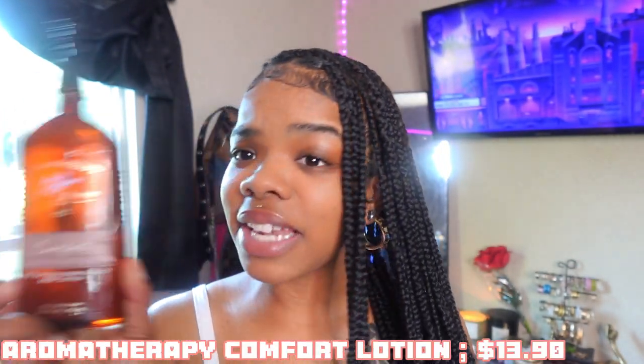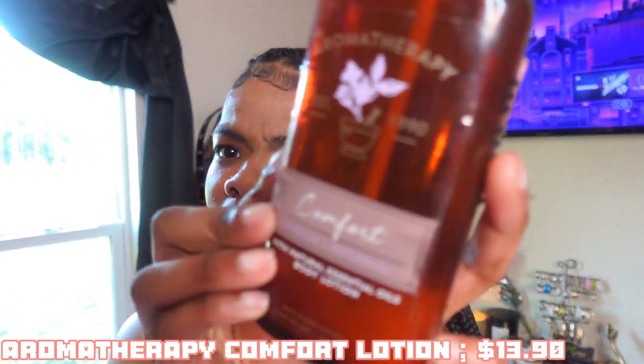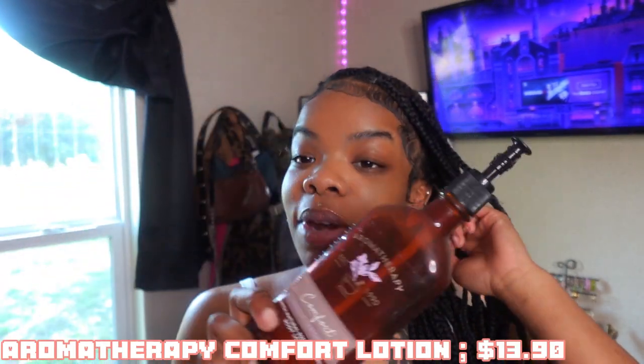And another thing, I got this aromatherapy lotion. Where did I get this from? I've had this for a minute. This is from Bath & Body Works. This is the vanilla and patchouli. I don't know how to say that. As you can see, this is almost gone. I like to use this when I'm going to bed.